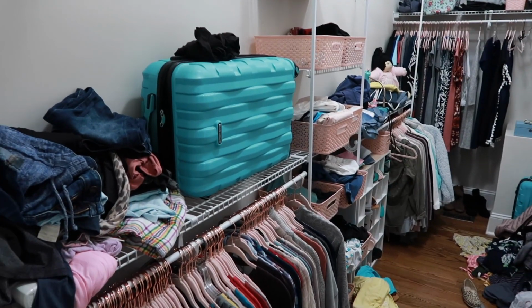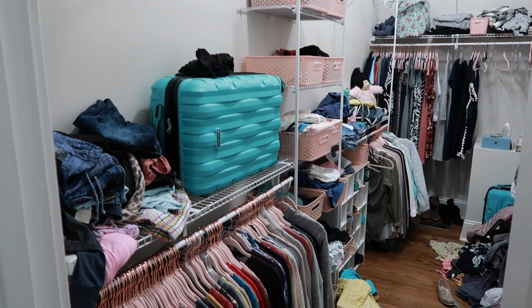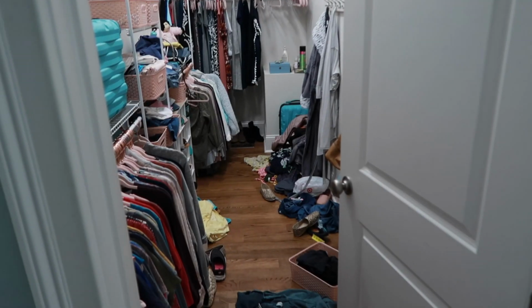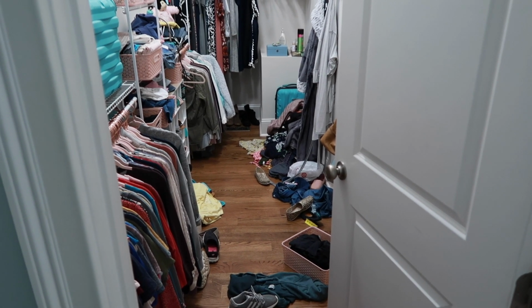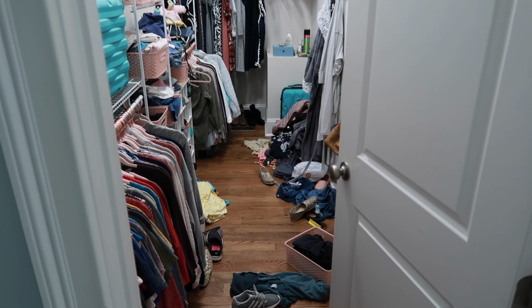So really what I'm planning on doing here is just taking everything out and putting it on my bed, sorting through it, getting rid of stuff to donate, and then putting it back in here. I also want to clean the closet really well while it is empty. I don't know if you could see the floor before, but there's stuff all over the floor as well. I kind of just want to get in there and get out as quickly as I can. It's gotten to the point of just being ridiculous now.